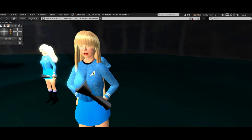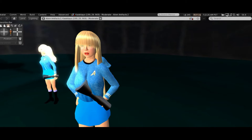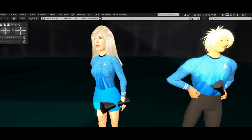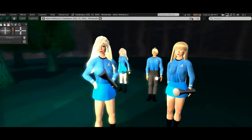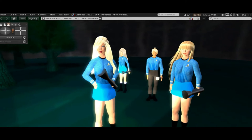It looks like the vegetation is black in color. That's what we need to look at first. Okay, everyone look around as best you can. It's nice and dark just like Mars. I almost feel at home.